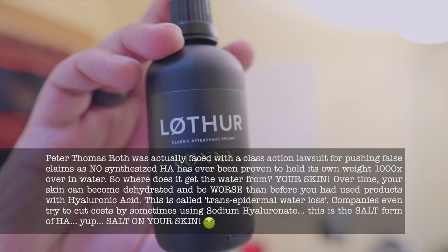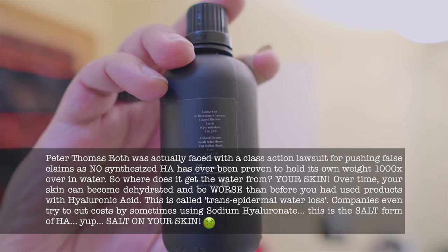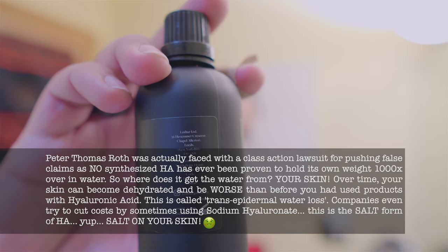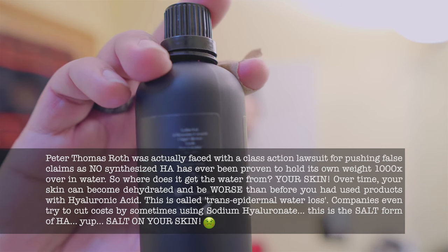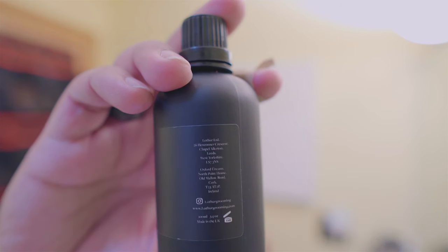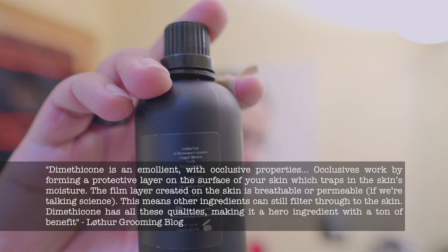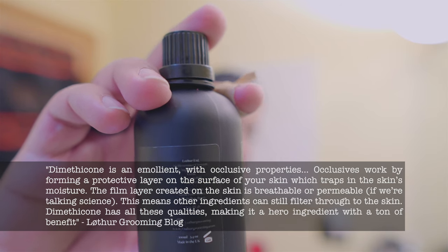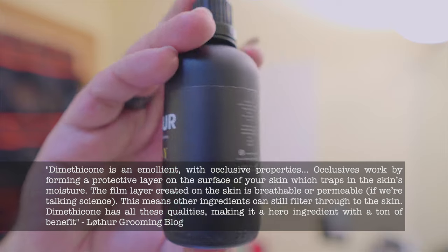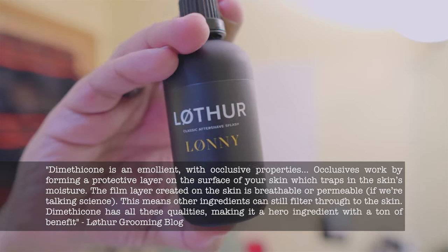One of the ingredients that he actually has a blog post on, written on his blog, is an ingredient called dimethicone, I believe is how you say it. Dimethicone is a type of silicone base. It's an emollient with occlusive properties, and that just means that it soothes the skin, it hydrates the skin, and it creates an effective barrier to protect the skin.